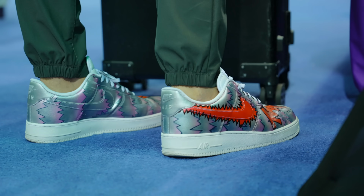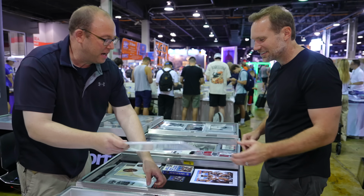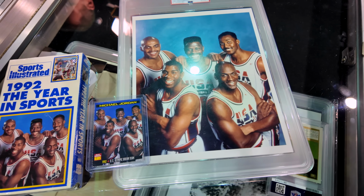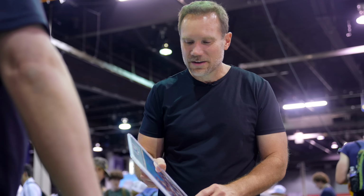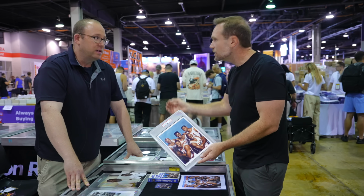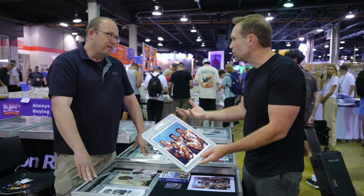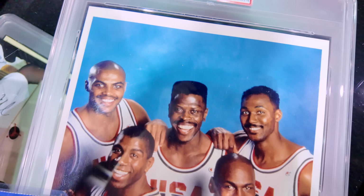So what is this? Can I see this? Absolutely. So this is a Type 3, oh my gosh. 1992, the matching original photograph of the 92 Dream Team. It matches up to the Sports Illustrated. Yes, I have this Sports Illustrated in my collection signed, and this is the Type 3 photo. So it's not the original photo. It's still one of the official photos, I guess you would say. That's right. It's off the duplicate negative. It's called the Type 3 photo that PSA slabbed already for you.